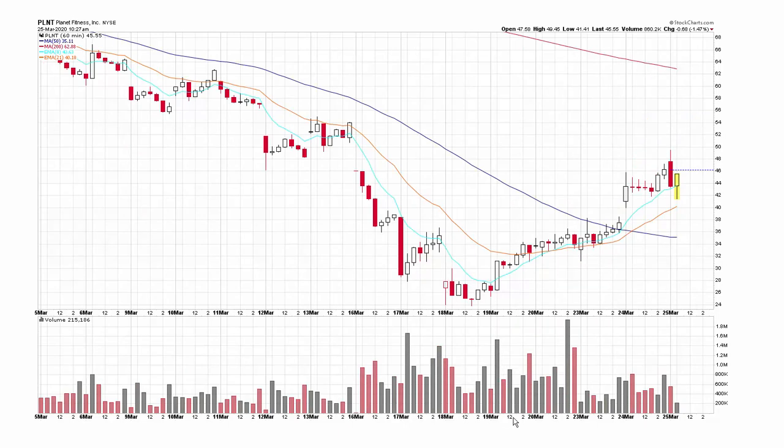All right, here's Planet Fitness. Okay, weak stock, kind of choppy, a lot of gaps in here, but still downtrend intact. You got resistance here at the 21, resistance here at the 21, other than that 1 day, resistance back here at 21. All right, so it gets over here, it actually gets above its 8 and starts riding it up.